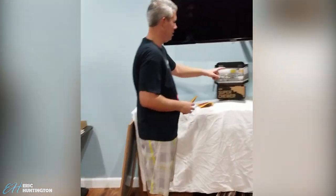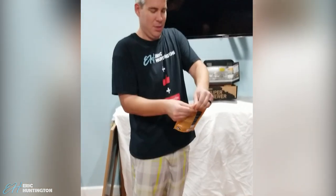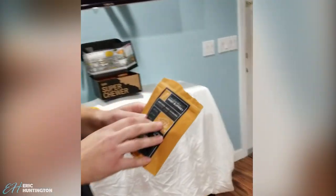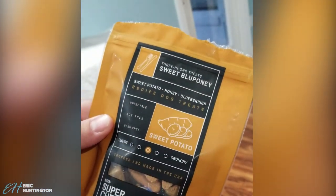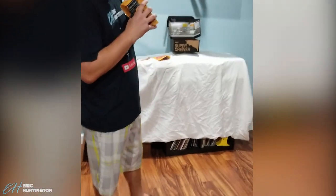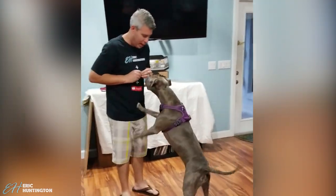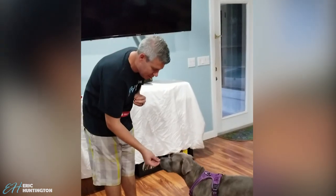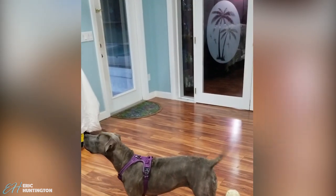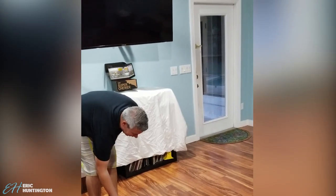All right, let's try a treat. There's some stuff here for Thanksgiving. I'm not really going to go through that right now. This is the sweet potato, honey, and blueberry. And again, it's between chewy and crunchy right in the middle. I'm going to go ahead and open this up. Doesn't smell bad. I'm not going to eat it for you though. All right, Luna, you know better. Sit, yes. Good girl. You like that? Look at me. Lay down.